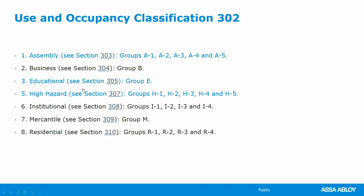There are 8 different types of occupancies, and then they're broken into subgroups. Assembly, or A type groups. Business, or B type groups. Educational, or E. High hazard, H. Institutional, I. Mercantile, M. Residential, R. Each one of these kind of is self-explanatory, but let's go through and talk about each one a little bit.